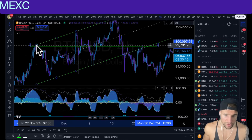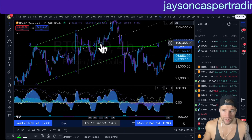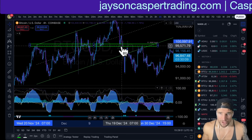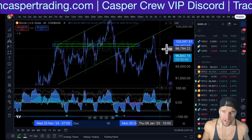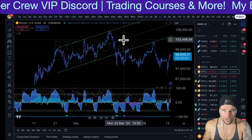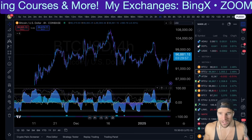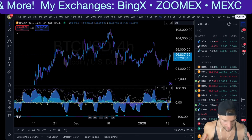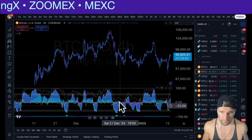Not only are we rejecting from the midline of a channel, we're rejecting from this horizontal area of resistance that we had all the way from November 22nd, 2024. And then again, we're bouncing from this level, confluence with the middle line of the channel. And then over here, we can see this horizontal level confluence with the bottom of the channel. And so basically, when we're looking for areas of support and resistance, our goal should be to stack as many things as we can that tell us this level on the chart is important, okay?